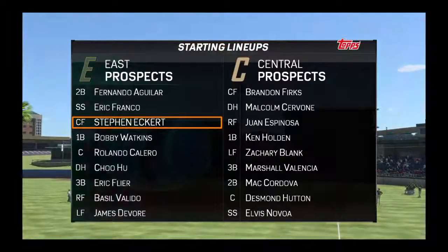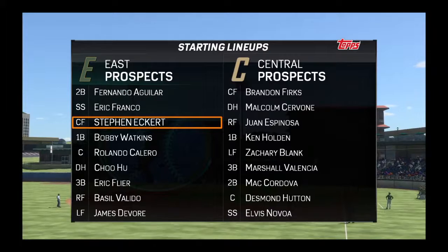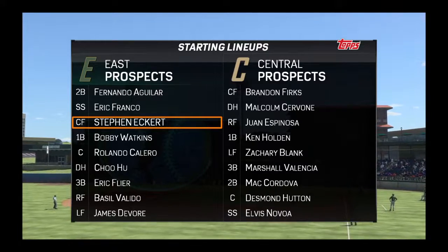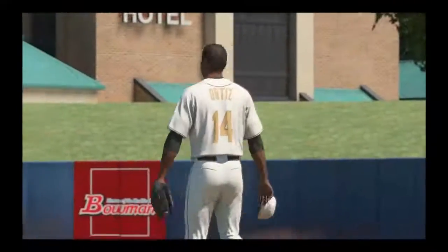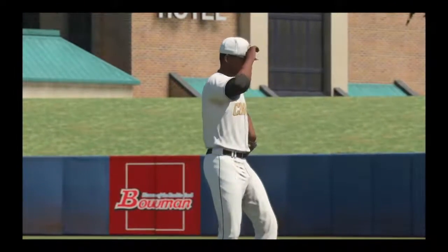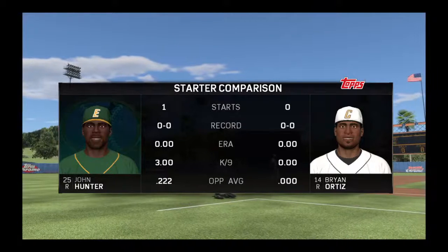And with that, here's a look at the visitors' starting lineup. Eric, who should we keep an eye on? Well, they got to love the production they're getting out of their leadoff hitter right now. He's a catalyst for this offense when his bat is hot. Just needs to keep having good at-bats. And we'll also give you a quick look at our two starting pitchers as you see their numbers right there.